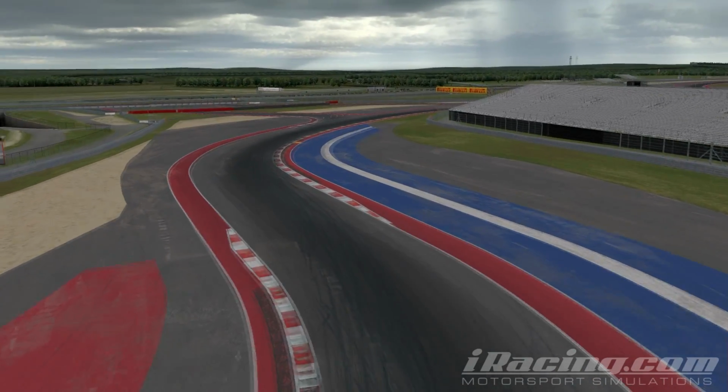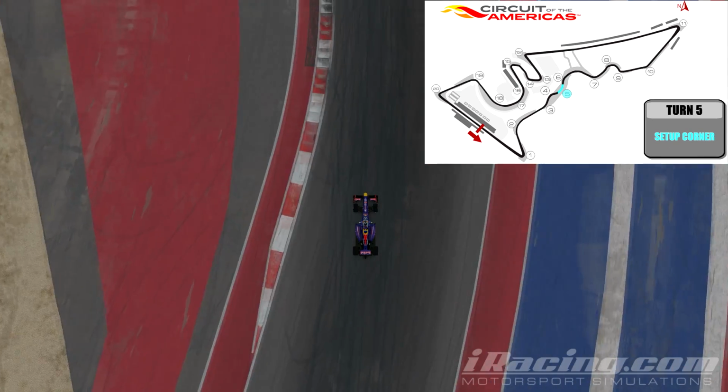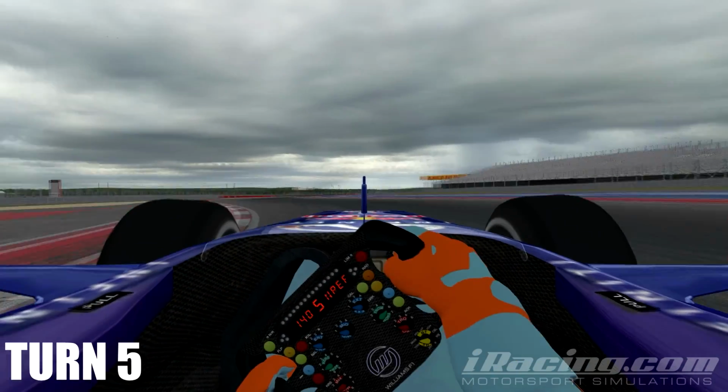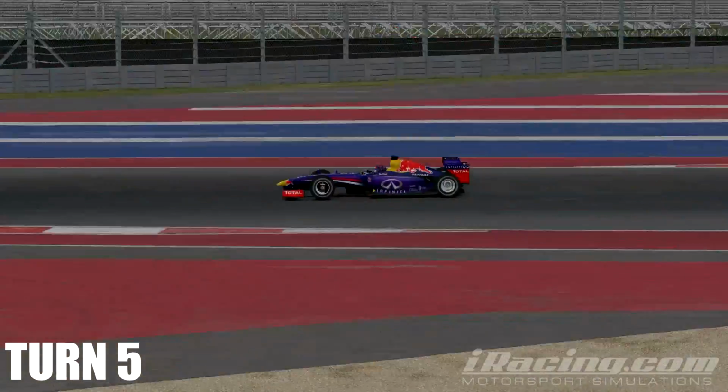Turn 5 comes very quickly as well, and it is much sharper than the corners before it. This left-hander is a setup corner, and our focus should be more on car placement than trying to be quick. We must make sure that we complete the turn and set up turn 6, which is worth so much more time. We came into turn 5 off the gas and must get the car over to the left exiting the corner.